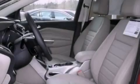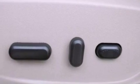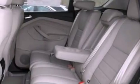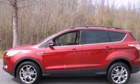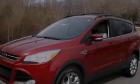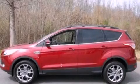The following features are also included: memory settings for the seat's positions so you can recall your favorite alignments with the push of one button, a power driver's seat, cruise control, a rear spoiler, an engine immobilizer theft deterrent system, front fog lights, privacy glass, an anti-lock braking system, air conditioning, and the leather seats provide great support and create an overall luxurious feel.